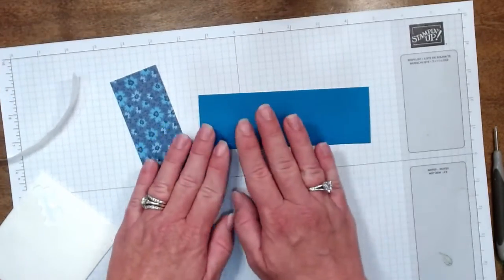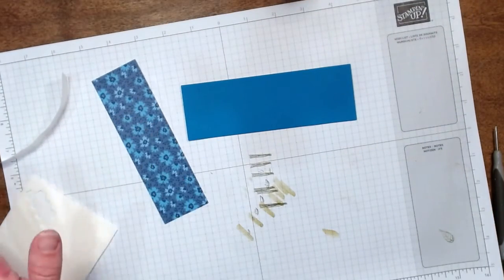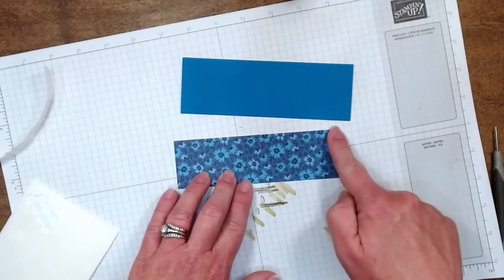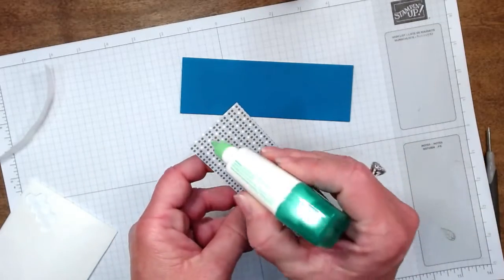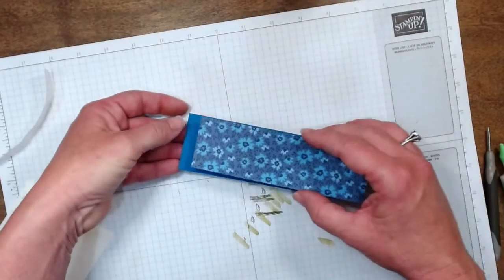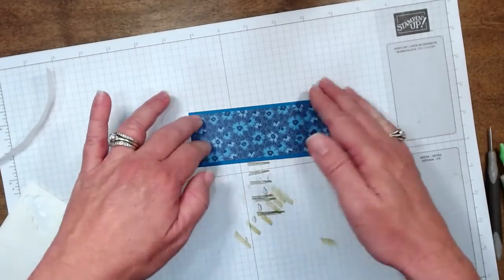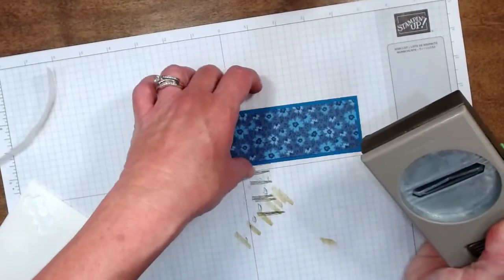So these measurements are just my suggestion because of the bag size that we have. So this measures 6 inches by 2, and the designer series paper is 5 3/4 by 1 3/4. Hopefully I got that right. So I'm just going to grab some adhesive and put this right in the center. Just going to let that hold that down for one quick second. And then we are going to bring in our punch again.